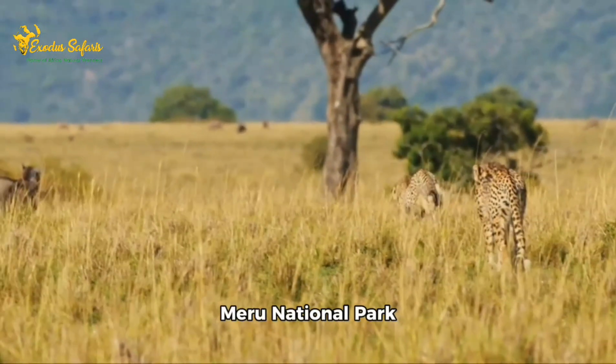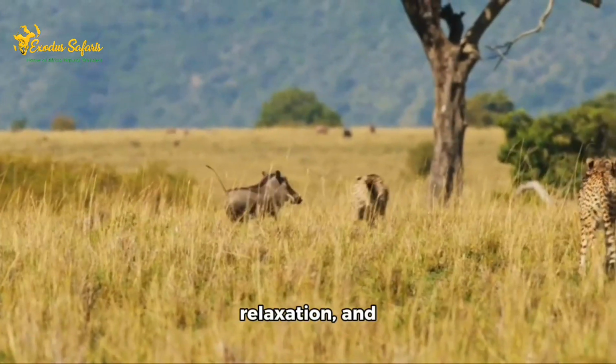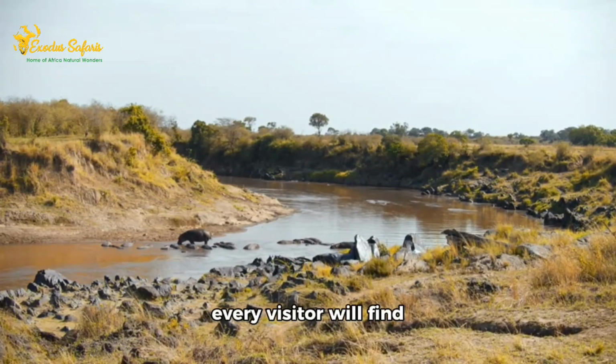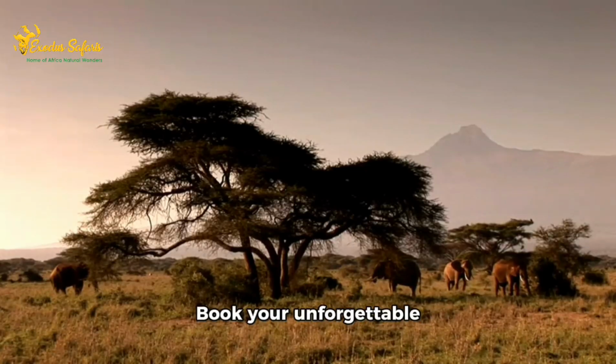Meru National Park offers a perfect blend of adventure, relaxation, and cultural experiences. From thrilling wildlife encounters to peaceful moments by the Tana River, every visitor will find something to cherish in this untouched wilderness.